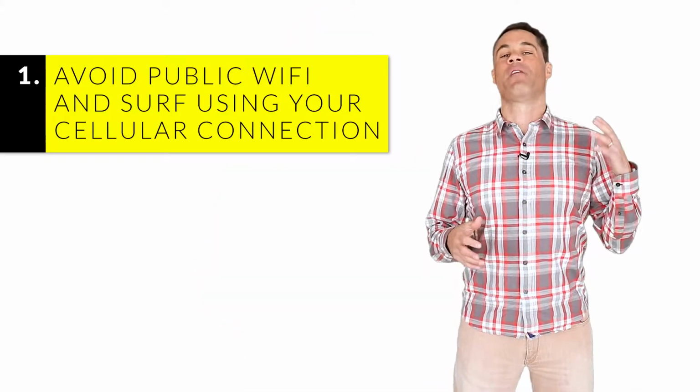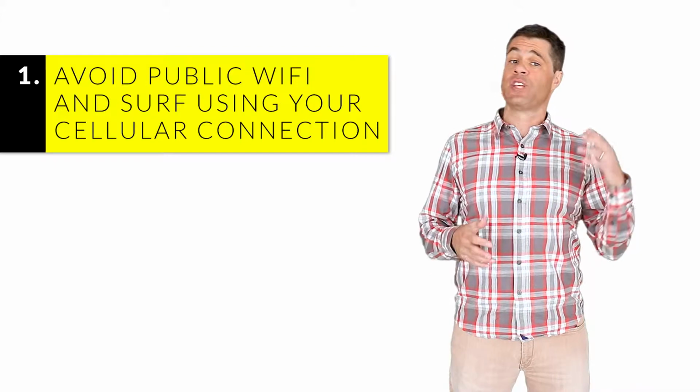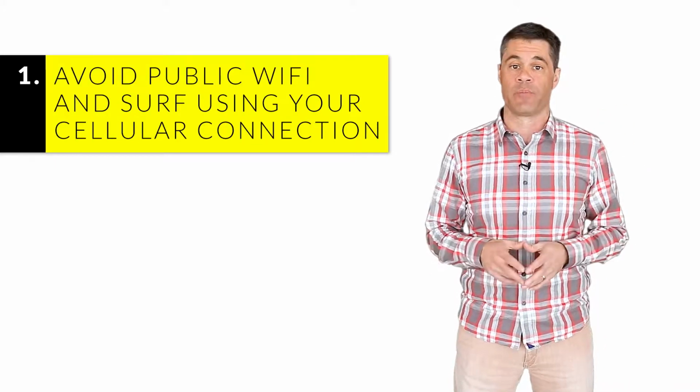First, avoid public Wi-Fi whenever possible, and surf using your cellular smartphone connection. You see, the free Wi-Fi networks at cafes, in hotel lobbies, and even at the airport are famously insecure because they are rarely encrypted, meaning they are unprotected, making it easy for you to connect and easy for hackers to eavesdrop. Your cellular data connection is encrypted, so pay for a little more data when you travel and use that to surf on the road.